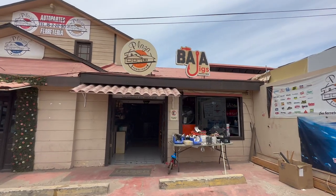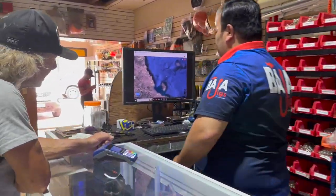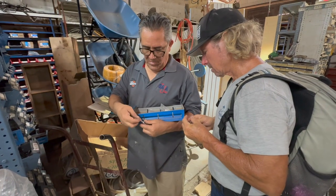Welcome. Baja Jigs, great place to come in. They've got fishing gear. They've got hardware, supplies, and everybody in here is super friendly, huh? Yeah.